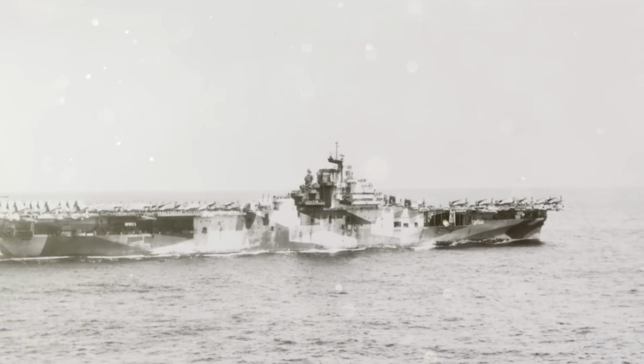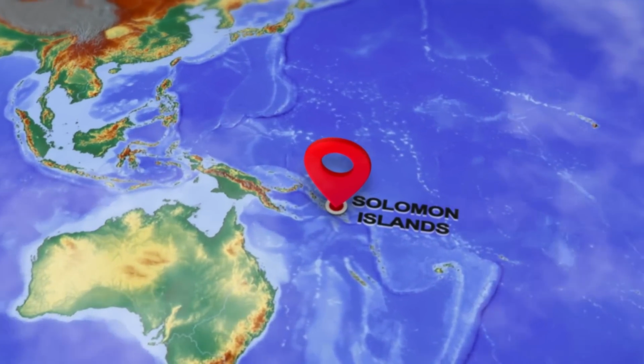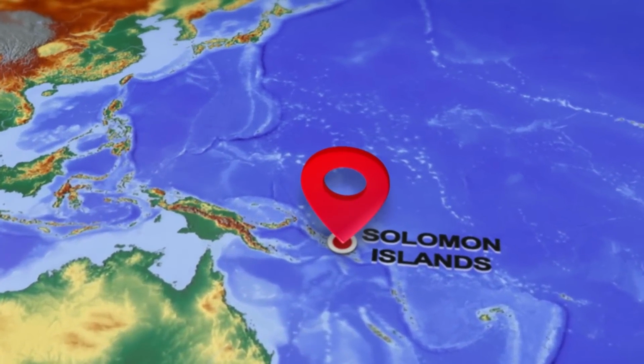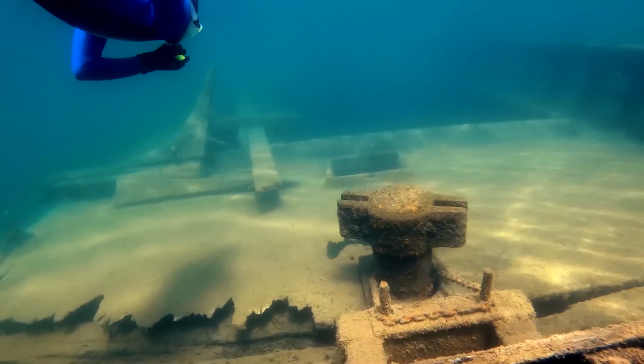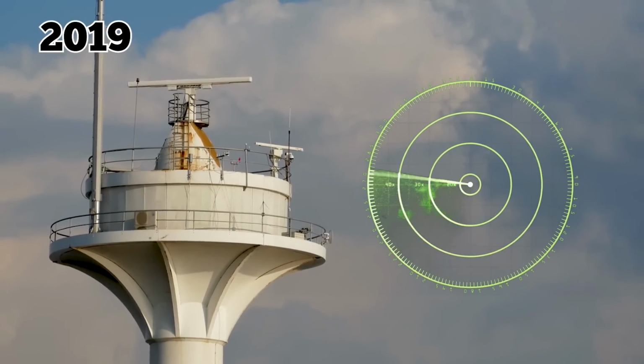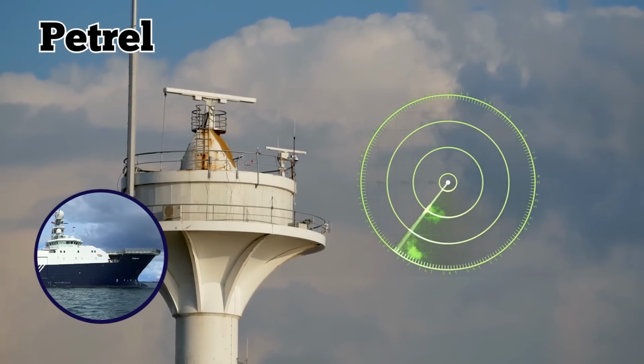aircraft carrier that was attacked by the Japanese Navy. After a heavy bombardment and 4 torpedo strikes, it sank to a watery grave in the Pacific near the Solomon Islands. The mighty ship remained undiscovered for 77 years. In 2019, sonar imaging and the use of an underwater research vessel called Petrel revealed where it had ended up.